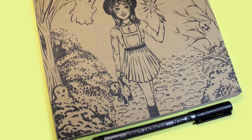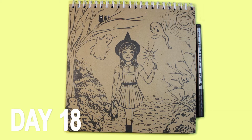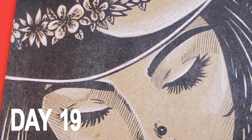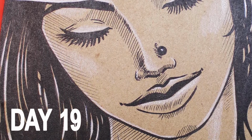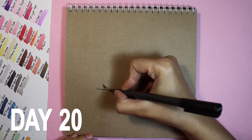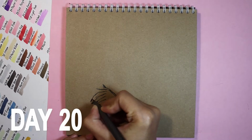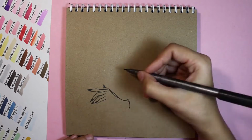And before I begin to draw, I want to show you what I drew for day 17, 18 and 19. I didn't make any pencil sketches, I was trying to draw straight on paper with a brush liner. And for small details, I used a Faber-Castell Eco Pigment liner, 0.3 size black.